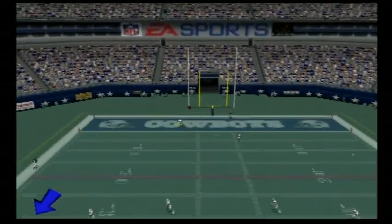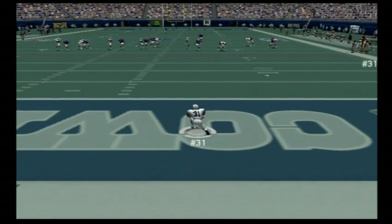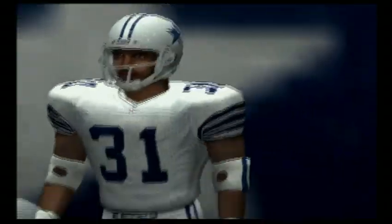He gets it off. He downs it in the end zone.